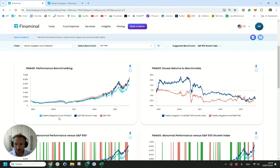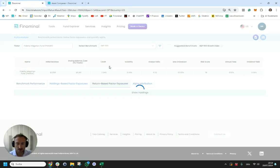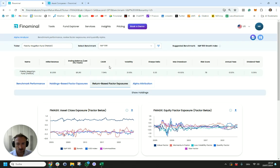From a performance perspective, we can see that the Magellan fund effectively has underperformed both indices since 2001. Now, we see initially there was a bit of outperformance, but there's pretty much consistent underperformance since then. Now, let's investigate how we can explain the return and risk of the Magellan fund.